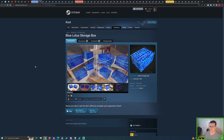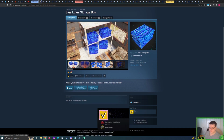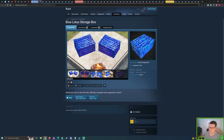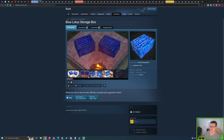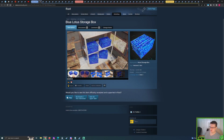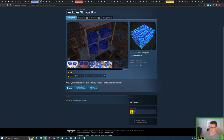Here are the deployables of this week. Blue Lotus storage box made by Mr. JJ. Hello, hello. We've got a nice bright blue small box storage. When was the last small box skin to be accepted? Halloween. Yeah, the pumpkin one. Right. Looking cool. No description, doesn't appear to glow in the dark or anything, so okay, that's fine. Let's move on to the next thing.